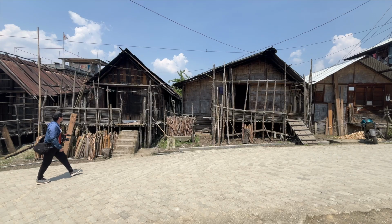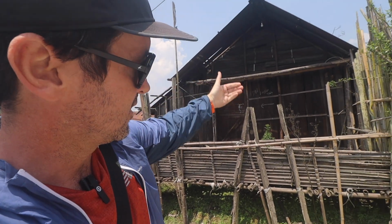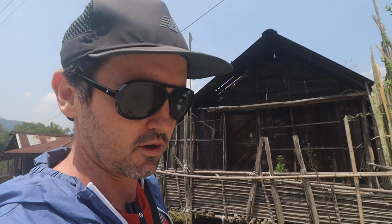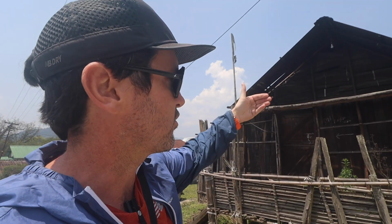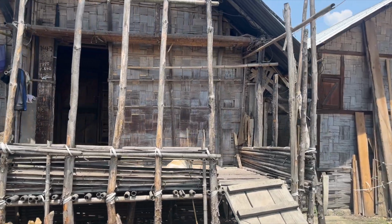Here's an example of a traditional house. So in this house you can see that the boards, they're more irregular because they were planked by hand. They actually use that sword that they carry to do so. Today they use a machine, obviously, so they'll be more uniform. But I have noticed that they use a lot of wood here, probably because there's so many beautiful trees.